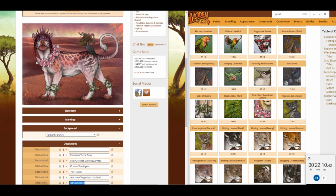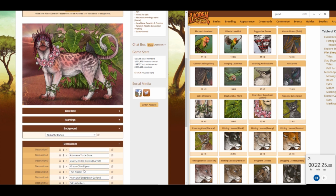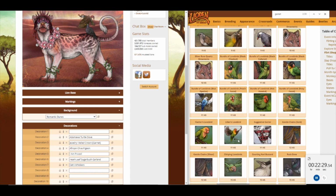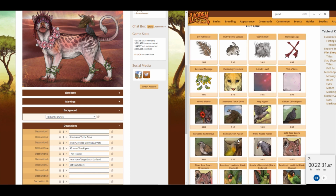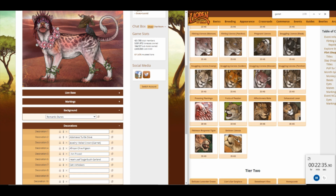Okay, this is nice. That's not bad. I don't know if it kind of clashes. I wish they were pink so it would go with the garland, the flowers around its neck. The sugar bush garland. What does the elephant ear plant look like? Elephant ear plant. No, it covers up the background. I don't like that. I think I might just leave it there.